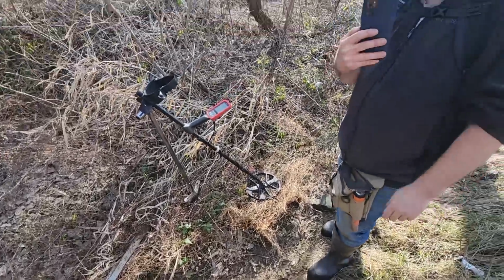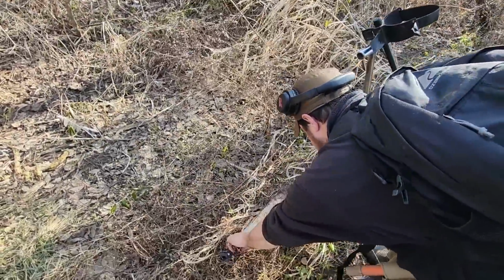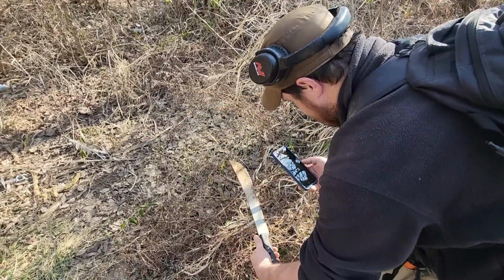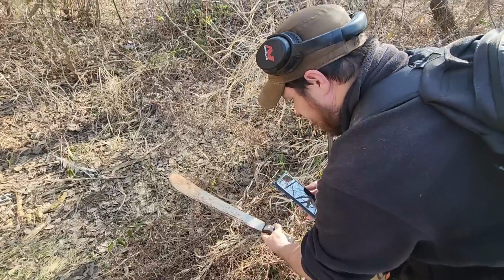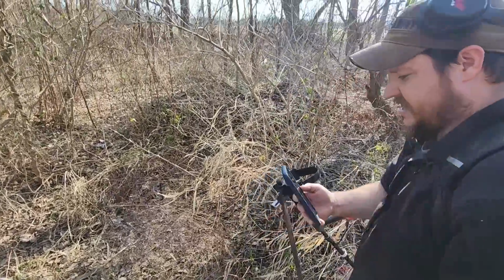And then I'm walking back to the car, and there's a machete laying on the ground, guys. I'm gonna go ahead and take that home. Let's see if it's got any maker's marks. Doesn't look like it, it's probably just a cheap one, but I'm gonna take that because I can use that for bushwhacking. All right, guys, we'll see you on the next one.